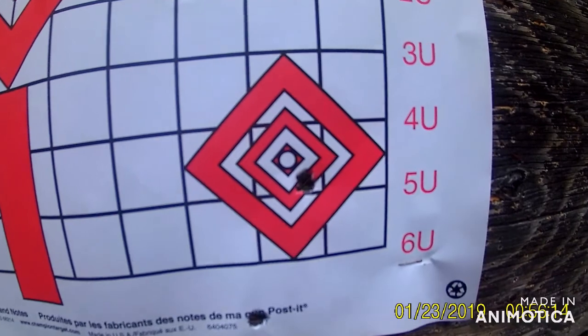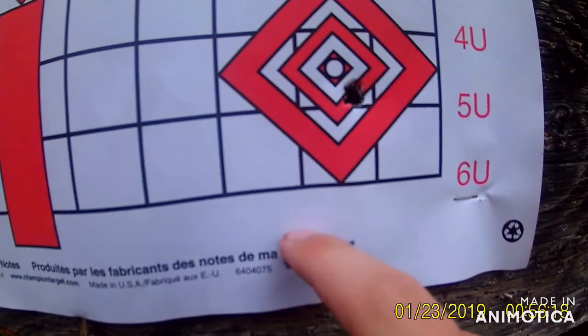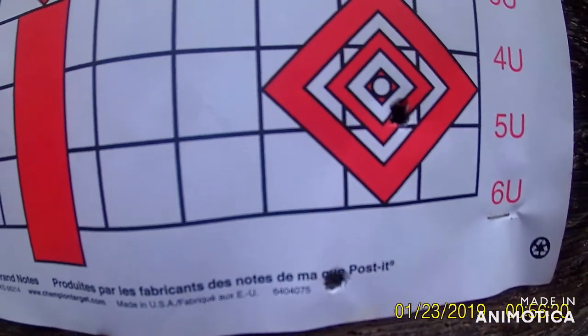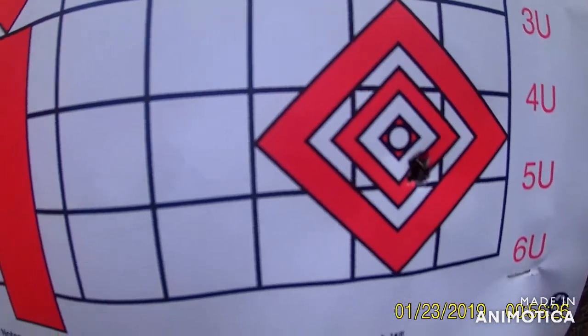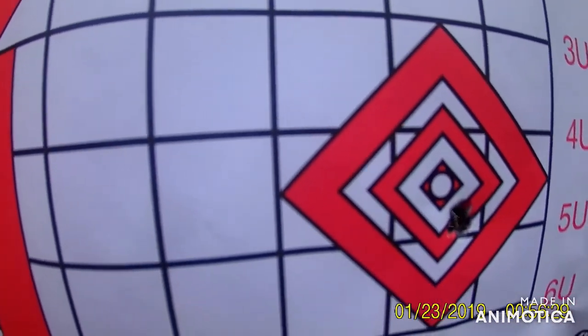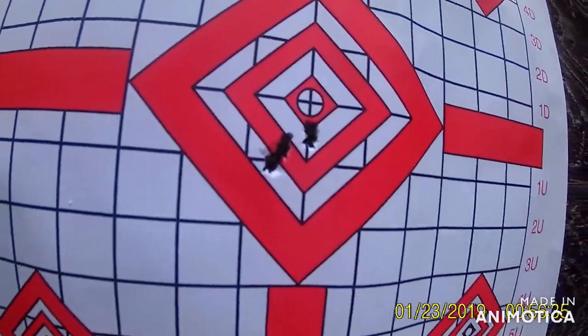Alright guys, this is my grouping right here. I got one shot at the bottom there, and then the other shot at the bottom. I don't know where the third shot went, but I kind of missed. I think it was my second shot I missed, but this one hit a little low. Actually, no, I think it was my last shot that I missed with the .243. So this gun is definitely grouping pretty well, and it will kill.